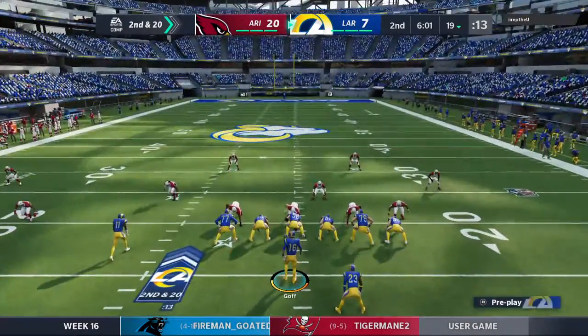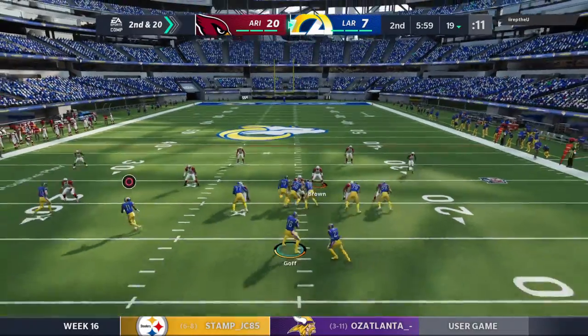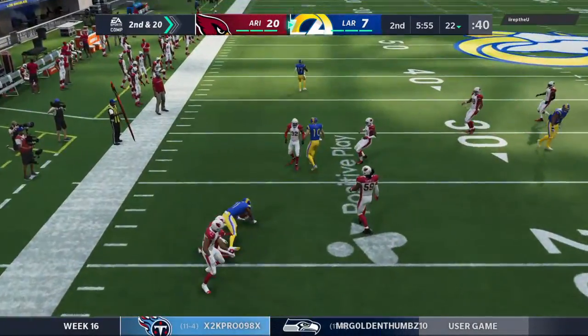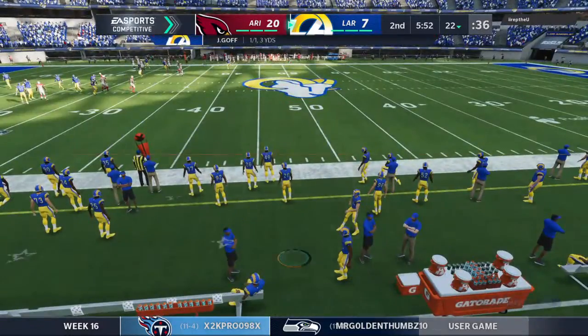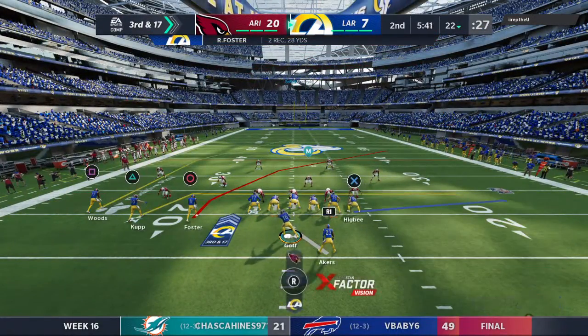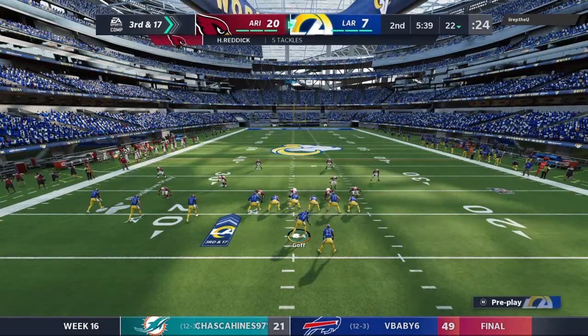They are already up a couple of scores, Brandon, and guess what? I think they're just going to pin their ears back now and get upfield, get after the quarterback. It's been such an impressive first half to get that lead. This will be a short gain of 3 before he's brought down at the 22. Brings up 3rd down.